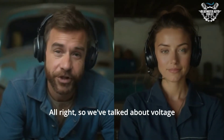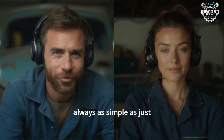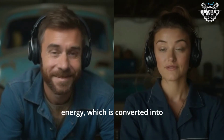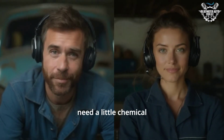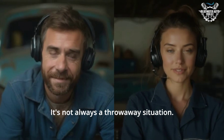All right, so we've talked about voltage drop testing and the DMM, but let's circle back to the battery for a second. You mentioned earlier that it's not always as simple as just replacing a dead battery. Right. People often think a battery simply stores electricity, but it actually stores chemical energy, which is converted into electrical energy when needed. So a battery that seems dead might just need a little chemical boost rather than a complete replacement. Exactly. It's not always a throwaway situation.